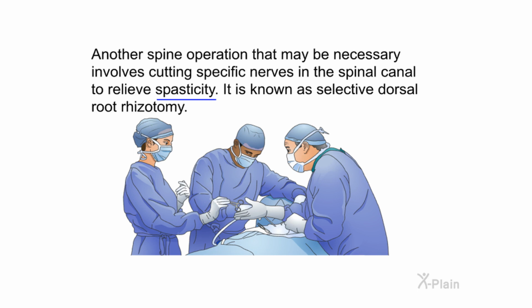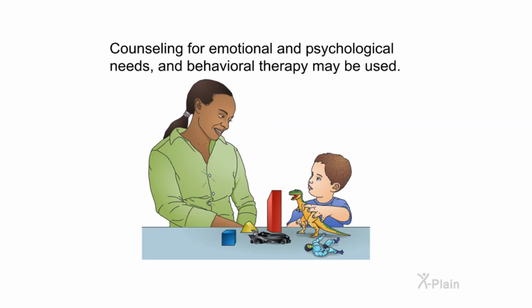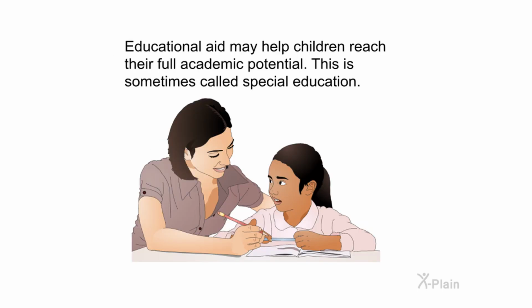Another spine operation that may be necessary involves cutting specific nerves in the spinal canal to relieve spasticity. It is known as selective dorsal root rhizotomy. Hearing aids can help improve hearing. Eyeglasses or eye surgery can correct vision problems. Counseling for emotional and psychological needs and behavioral therapy may be used. Educational aid may help children reach their full academic potential. This is sometimes called special education.